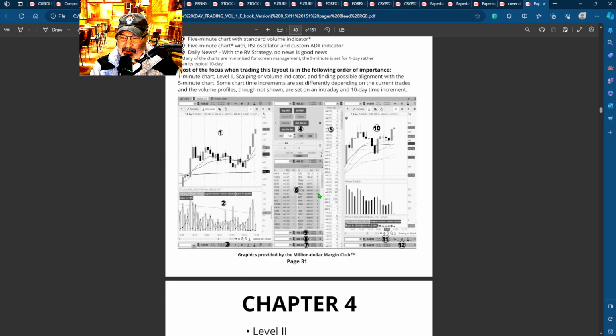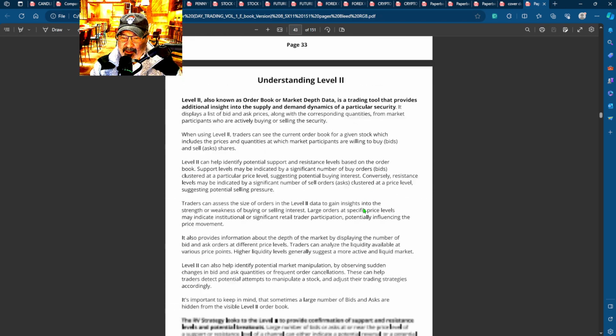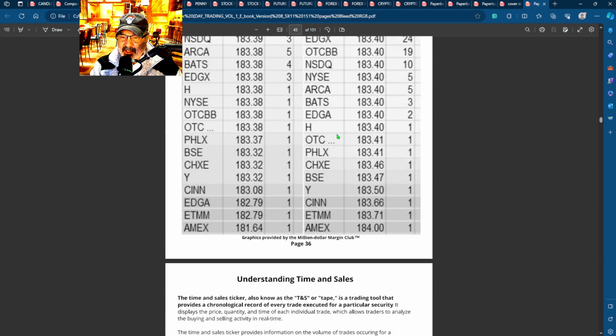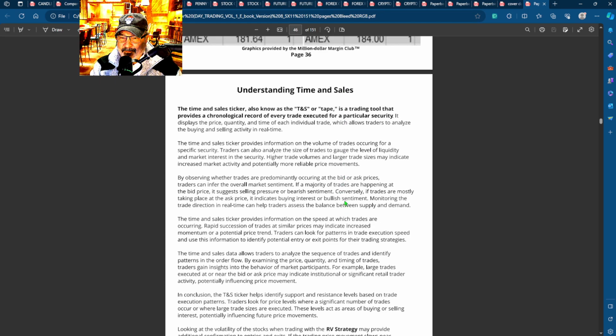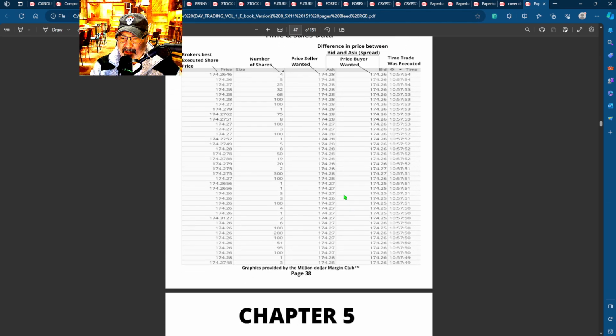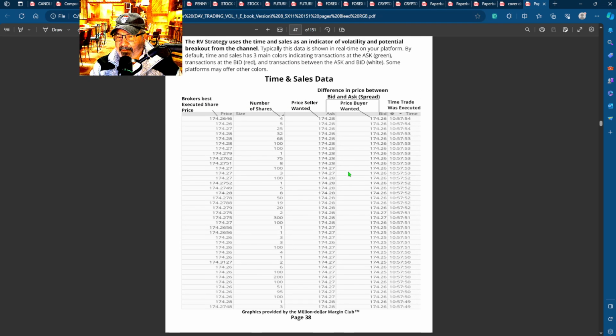And it has the perfect layout in here as well. And then it goes into detail about how to use time and sales and level 2. There's a lot. I mean, this is really helpful stuff. Even if you print out some of these pages and tape them around, or cut them out of the book or whatever.